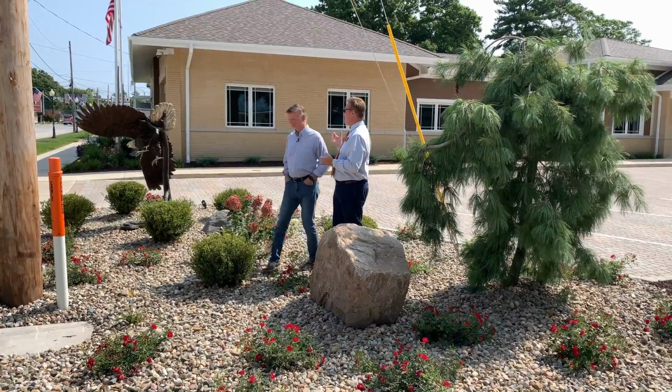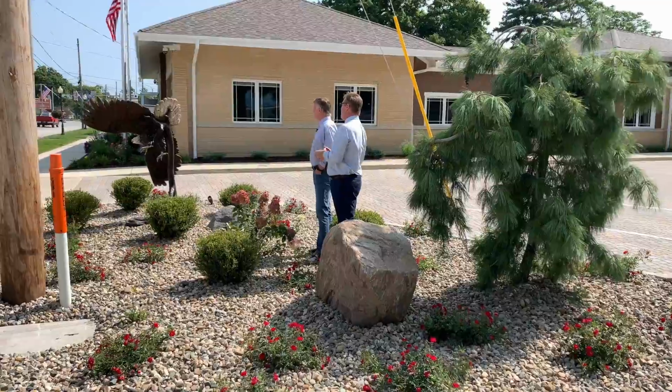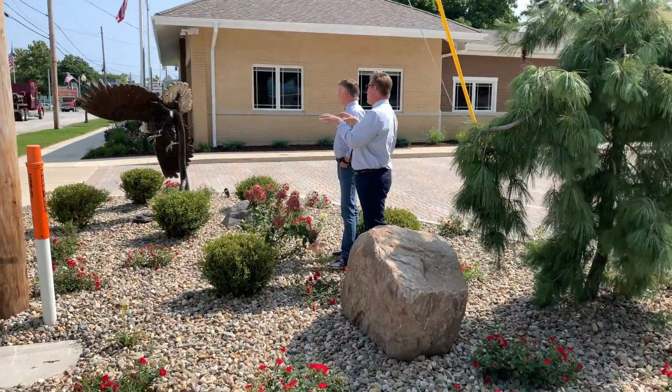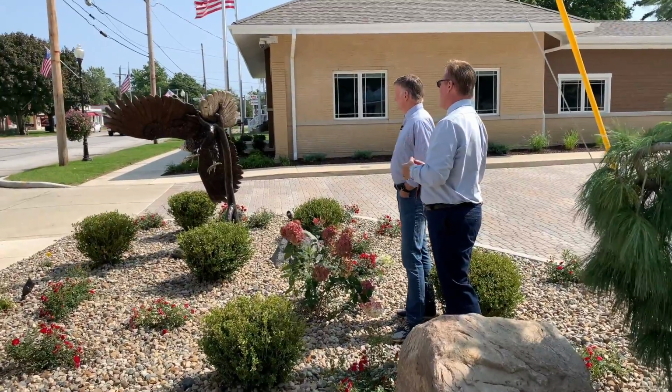And even look at the backside of the eagle. There's an amazing amount of detail work. I love all the detail that you can see in the feathers, and especially those talons, as if it's reaching down and going to grab a fish.